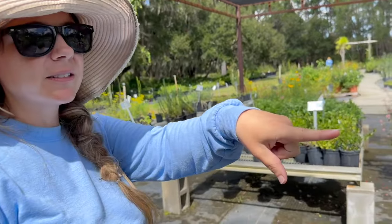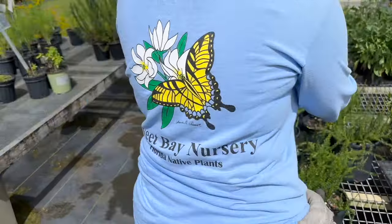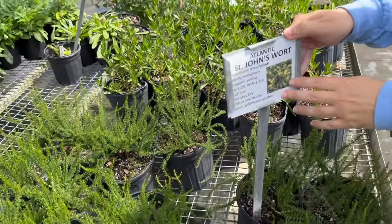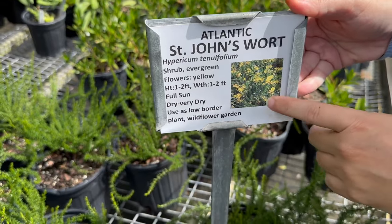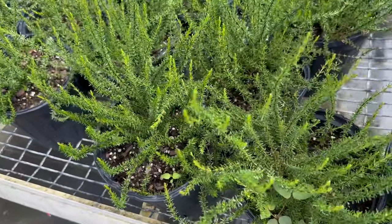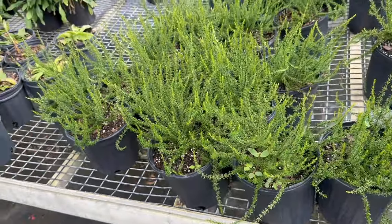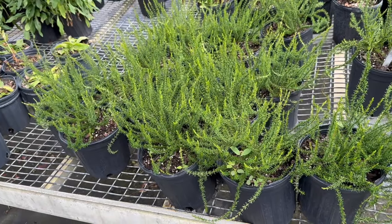Similar to that, the St. John's wort. Atlantic St. John's wort. This is somewhat similar, except it's a low border plant that gets the yellow flowers. It's not going to have that minty smell by any means, but it's another lowish, cool border plant. It gets full of little yellow flowers.